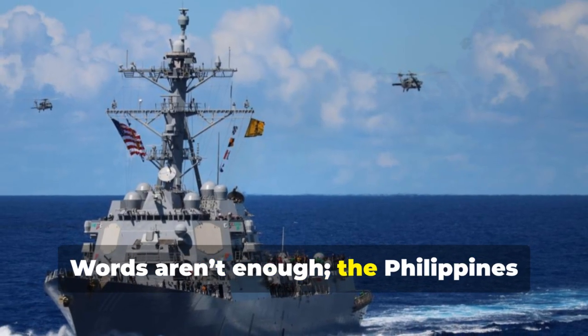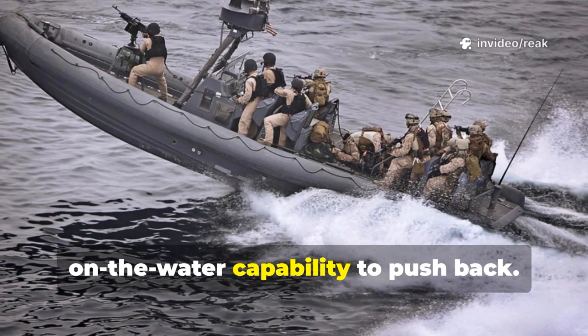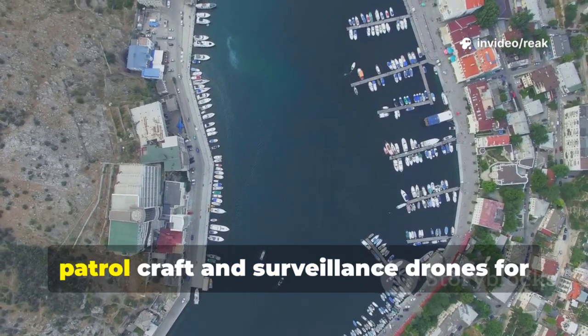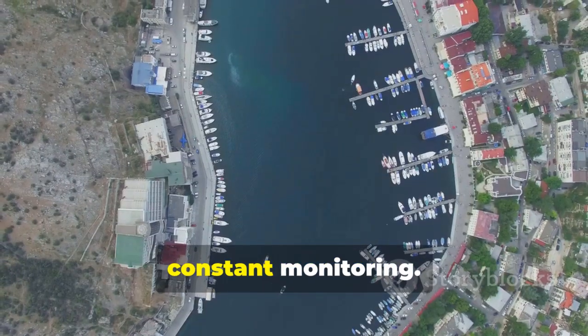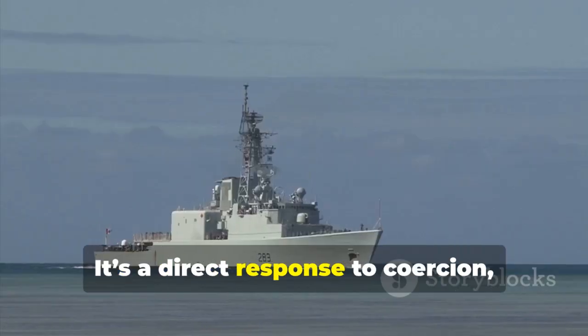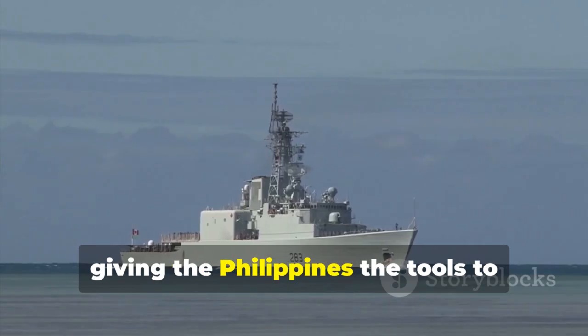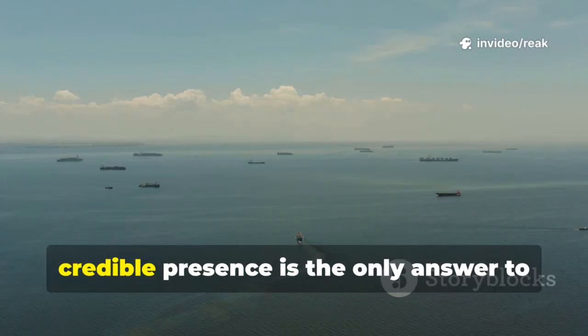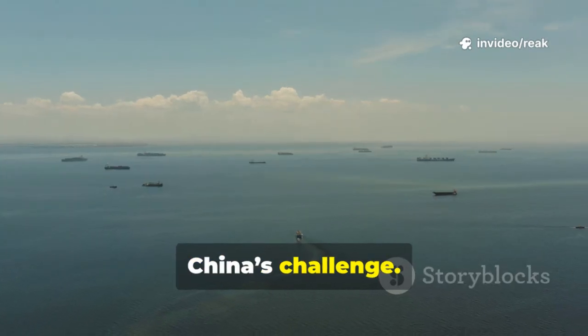Words aren't enough. The Philippines needs real, on-the-water capability to push back. Oyster Bay delivers that, supporting patrol craft and surveillance drones for constant monitoring. It's a direct response to coercion, giving the Philippines the tools to defend its rights. In this new era, credible presence is the only answer to China's challenge.